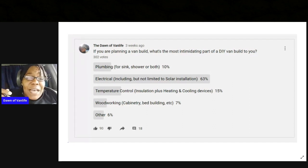But there's also a lot of stuff out there that are solutions for showers. There's having a bag outside your van. There's small little systems you can get. So I guess that one is kind of less intimidating for people. Really, you just need a way to have water and run it up through something and have it fall down. And I guess that doesn't really intimidate people that much.